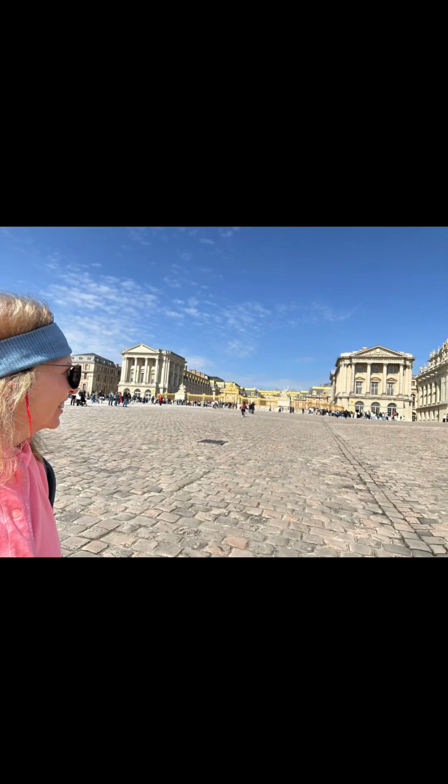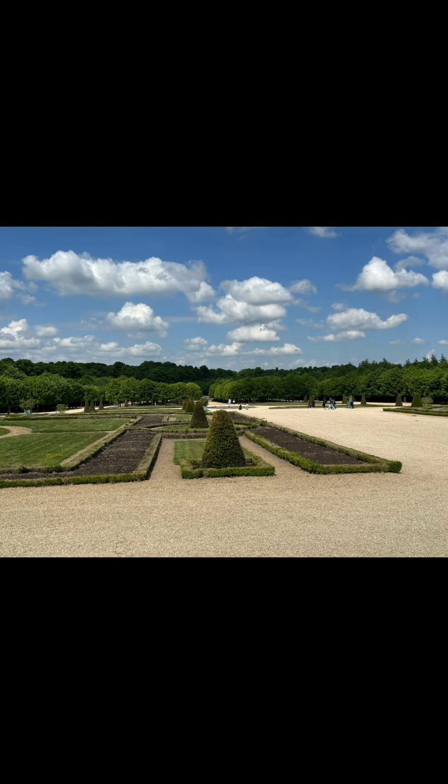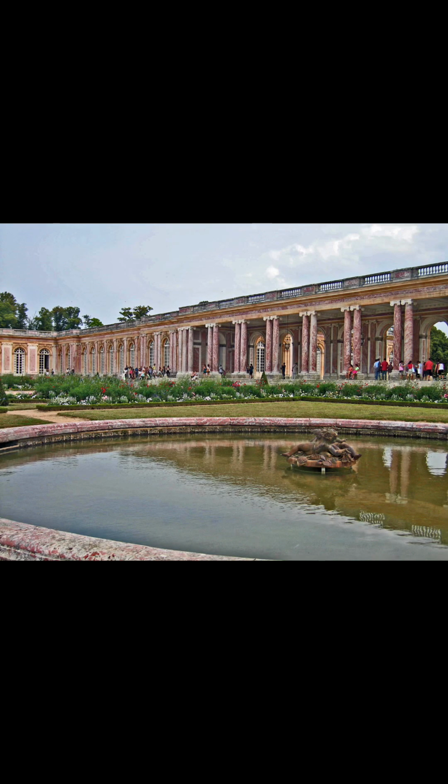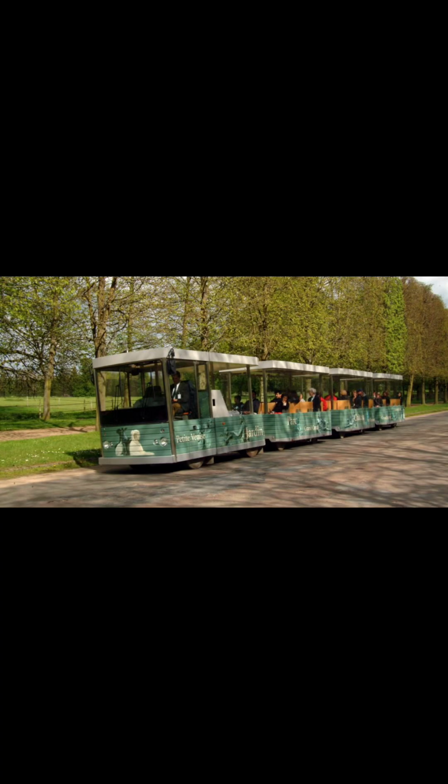But after I arrived, I realized that if I wanted to see both the Grand Trianon and, of course, the regular palace, I was going to have to literally run to the Grand Trianon because it was a half an hour's walk away. So I did actually jog part of the way there, and then, of course, I realized there's a little train I could have taken instead for €5.